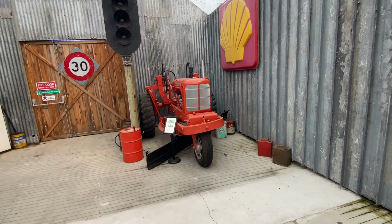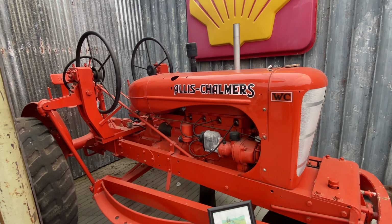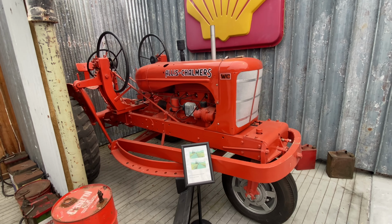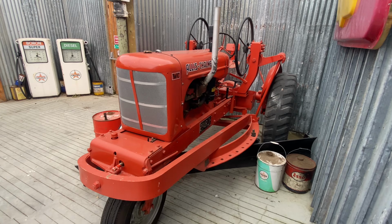Cool little Wright Robin tractor. Grader. Alice Chalmers. Must be a relation to Judith Chalmers, it's the same colour. I've said that before somewhere. When I bought the Princess off Richard, he's got a load of these in his shed.